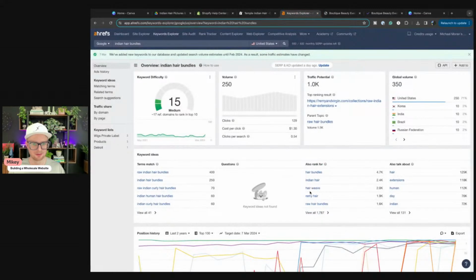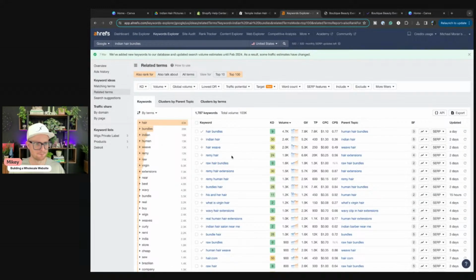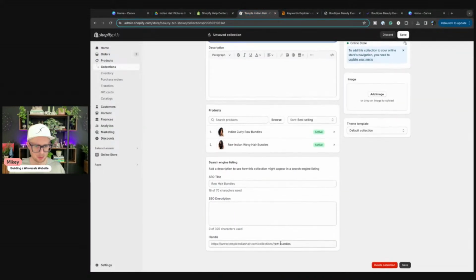So this is raw bundles, and I put raw bundles. But that only probably gets, let's see here, view all. Raw hair bundles. I could do hair bundles, but raw hair bundles is real specific with a keyword difficulty of 0. Don't be trying to get up on my keywords. We're going to call it raw hair bundles for sure. So let's change this, raw hair bundles. This is some advanced keyword planning that I'm showing you guys. It's kind of some of the stuff I do.